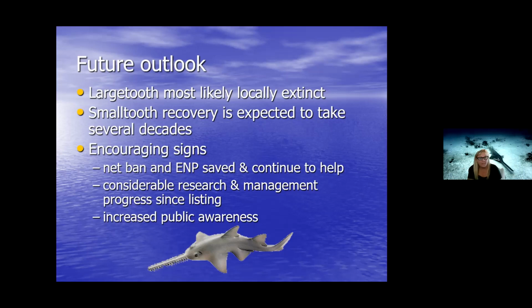But we've got to keep the inshore gillnet ban, which was a great source of mortality for sawfish, and we have to save Everglades National Park. We have to make sure that we have those two things, because those two things really are key for saving the sawfish that we have left, and keeping that core population that we'll need to recover the population.